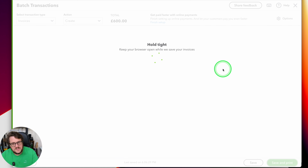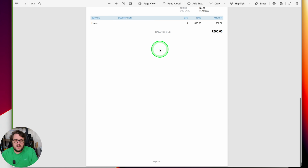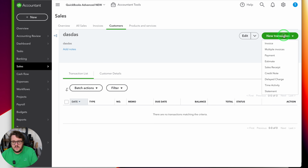I'm going to do save and print, see what happens. It's going to save it, maybe attempt to print it. I don't actually want it to print, but let's see what happens. Yeah, it's giving me one of two. I can scroll through and quickly print. So we like that. It's nice and definitely going to be useful. Nice, done, created two invoices.